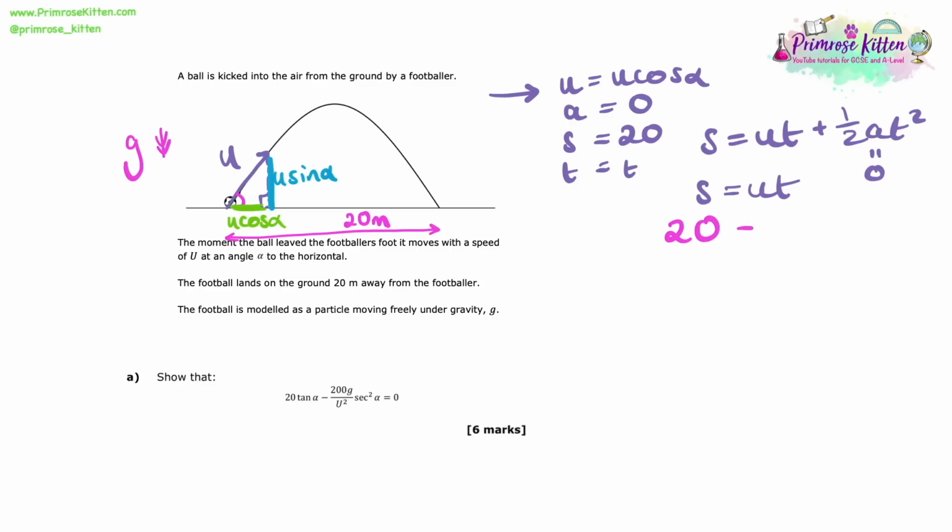So s equals ut plus a half at squared. Because a is equal to 0, we can just say that s equals ut. If we substitute what we have into this, then we get 20 for s equals u cos alpha times t. So here we've constructed a formula and we've gone as far as we can really with the horizontal component. So now let's have a look at the vertical region.